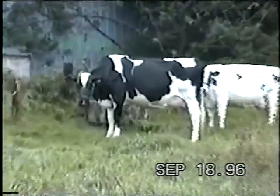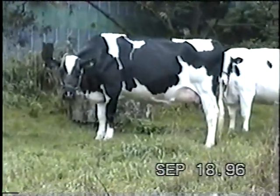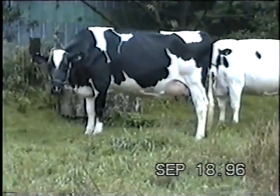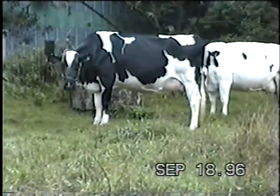Emphasis Elegay. Classifier was Willis Guns from Wisconsin. This is Emphasis Elegay, and she went excellent 93 as a second calver. Willis said she was the first second calver he'd ever made 93 points.